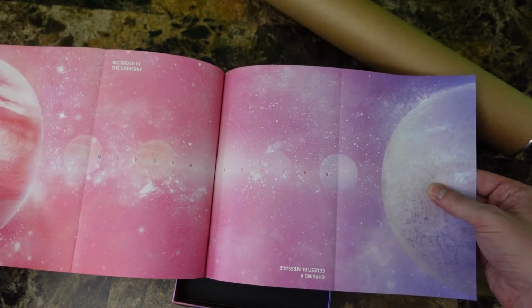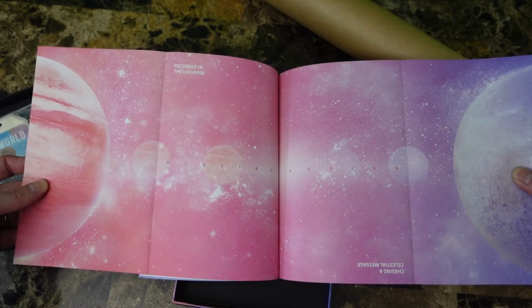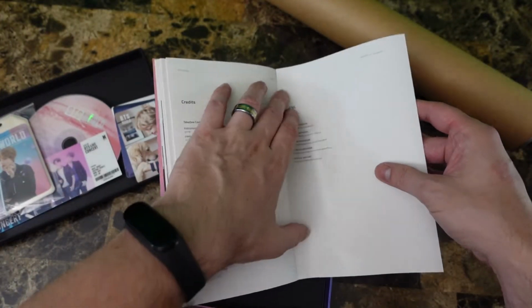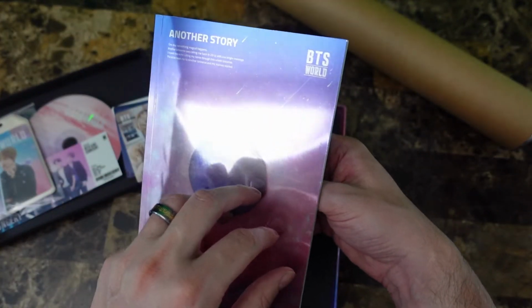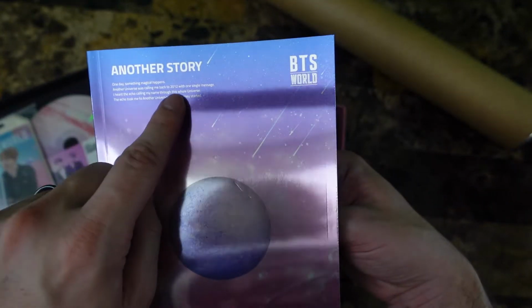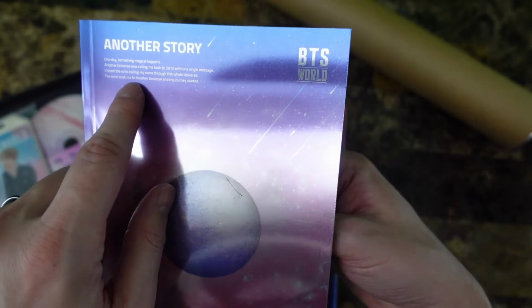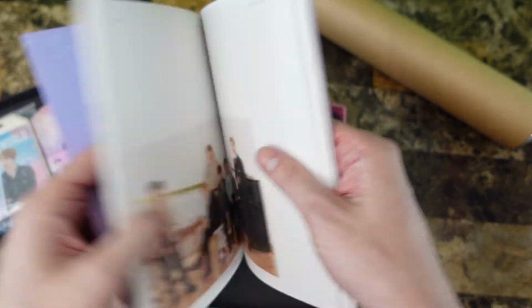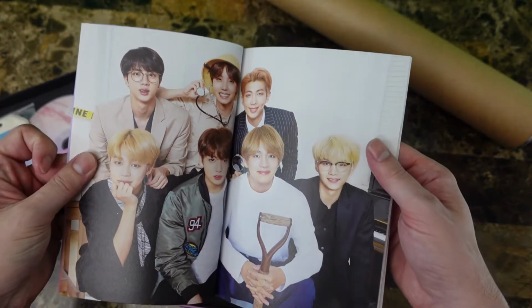Chasing a celestial message recorded in the universe. Missing bridge. It's cool. Oh, I see. Interesting. Oh, another story. One day something magical happens. Another universe was calling me back to 2012 with one single message. I heard the echo calling my name through this whole universe. The echo took me to another universe, and my journey started. So that's cool. They have you flip through and switch it up. 2 different worlds. That's cool.